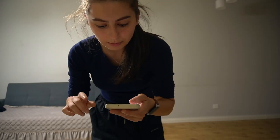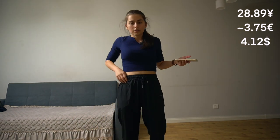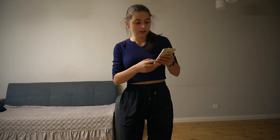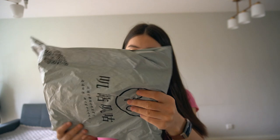So for these ones, I paid $28.89, and I got the size L, which they are stretchy. If I would have gotten a smaller size, they would have been too tight here. So having L in men's size be a bit tight is insane. But these are China standards, I guess. But this is L, and I quite like them. Another thumbs up.